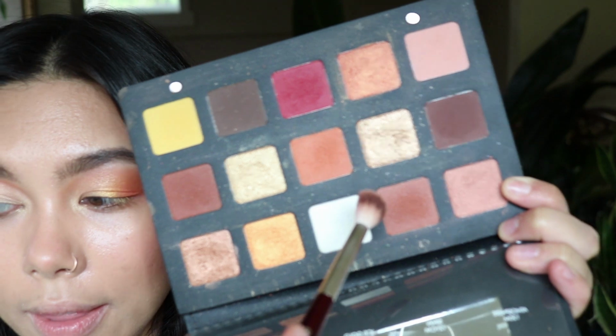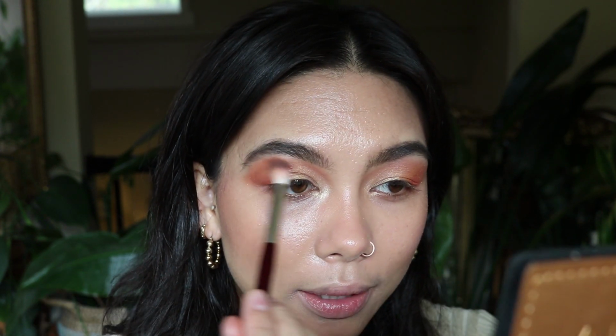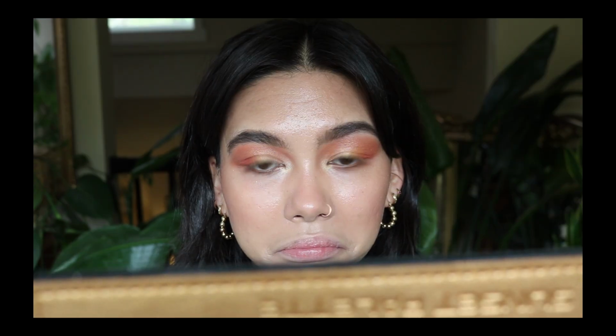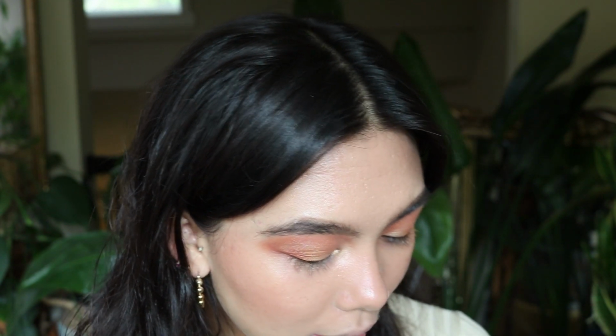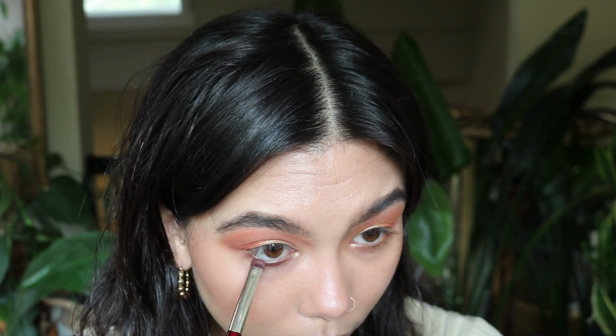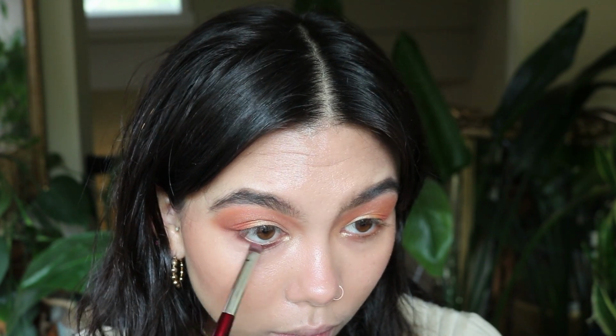And then I'm gonna take this color here again and kind of blend that out throughout the entire crease. And over here too, because I just feel like it's too light. And then I'm going to take this deeper color right here, and I'm gonna put that on my lower lash line and kind of as like a very small bit of liner as well.